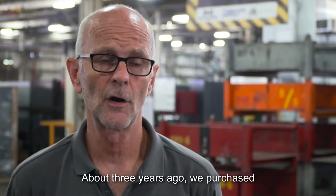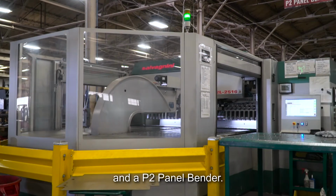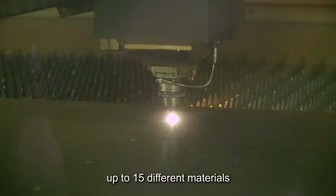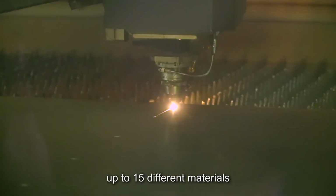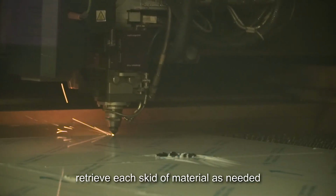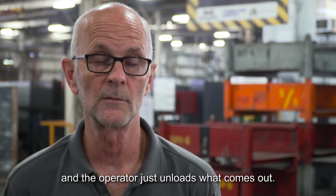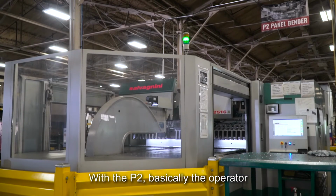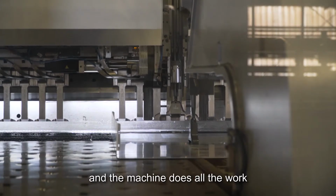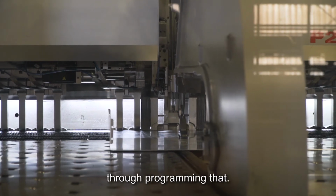About 3 years ago, we purchased an L3 laser and a P2 panel bender. With the L3 laser, it will load up to 15 different materials, and the laser will just be able to retrieve each skid of material as needed, and the operator just unloads what comes out. With the P2, basically the operator just feeds in the blank part, and the machine does all the work and spits out a bent part through programming that.